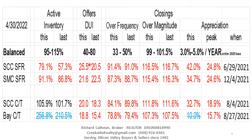Now, Santa Clara County single family homes, which has been the hottest marketplace right now, is one of the coolest marketplaces at 25 days. Hottest, as I said already, was Bay City condos, followed by Santa Clara County condos, and then single family homes in San Mateo County. Now, single family homes are underperforming condos and townhouses. It could be interest rates pushing people to condos being more affordable.